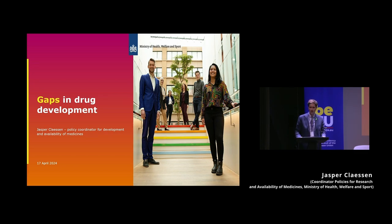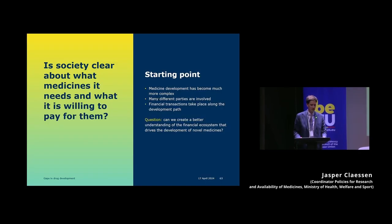So I'm here on behalf of the Department of Pharmaceutical Affairs at the Dutch Ministry of Health. And I was asked to share a little bit on our policy work that touches on this discussion related to unmet medical need. My presentation is titled Gaps in Drug Development, and I will focus specifically on the role of pharmaceutical interventions in the discussion of unmet medical needs, also being part of the Department of Pharmaceutical Affairs. That's one of our main focuses. So the question that I want to pose to you and ask you to keep in mind during my presentation is the one that is shown here, and that is if society is clear about what medicines it needs and what it is willing to pay for them.